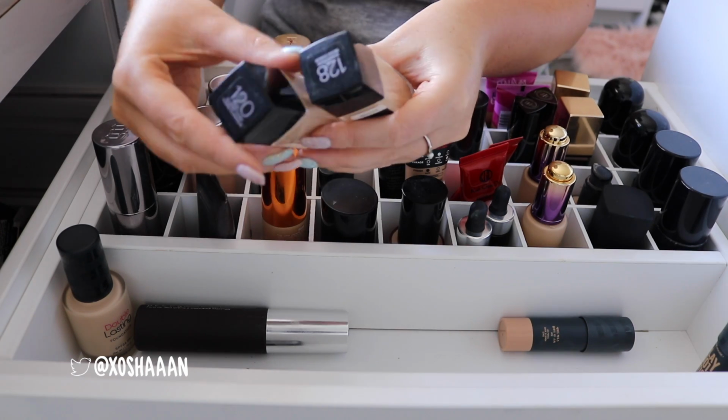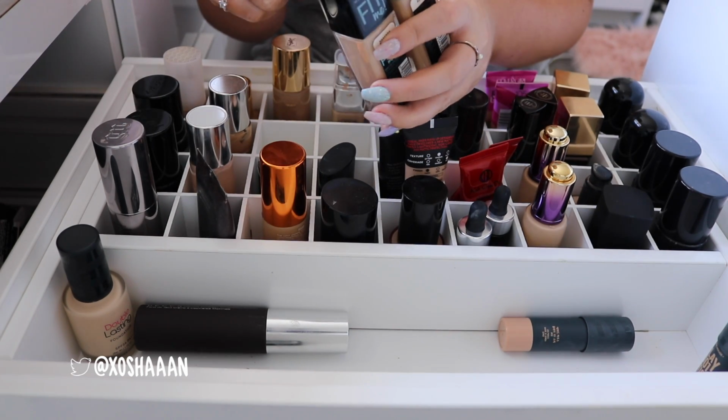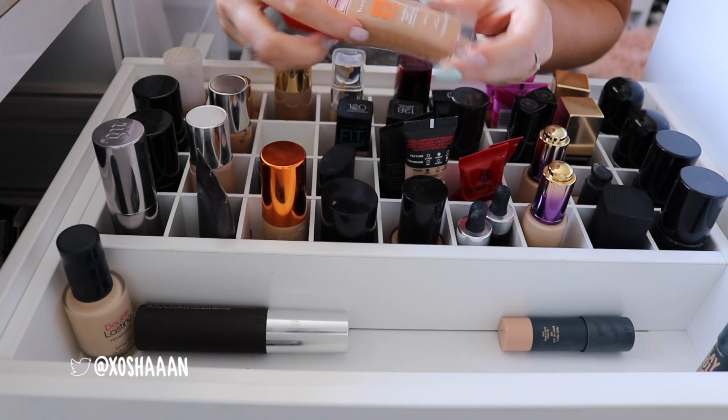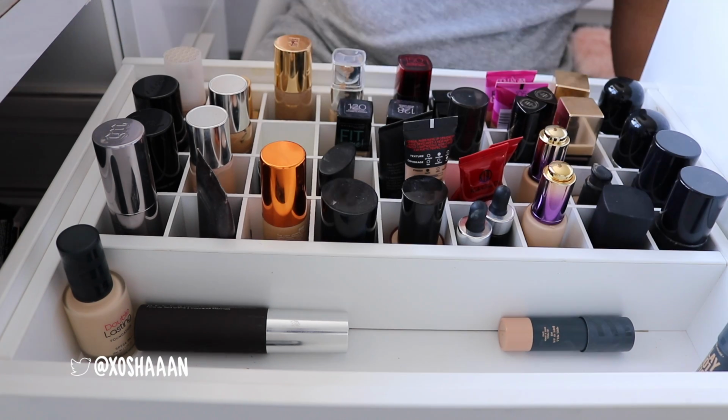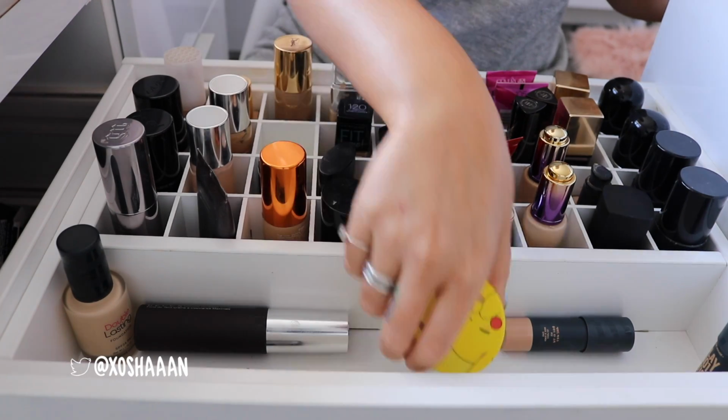And then I've got a couple of Fit Me Matte and Poreless, which I'm obsessed with, so I'm keeping those. I've got shade 120 and 128. We're almost done. I've got the Wake Me Up. I'm gonna get rid of that by Rimmel. I just don't reach for it. My Pikachu cushion, I'm gonna keep that for now.